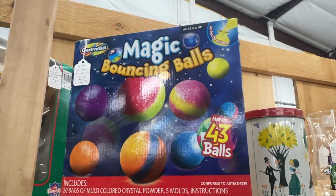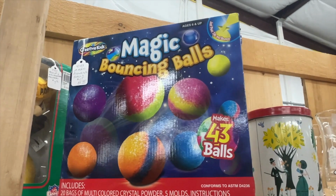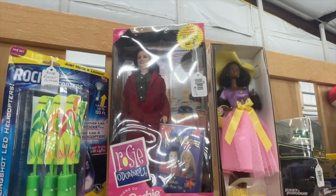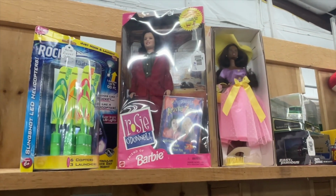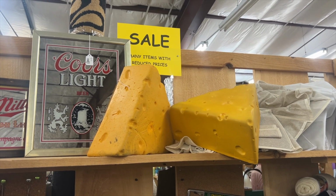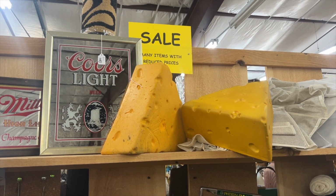I remember having this as a kid, and then they got really hard, and it might have been because we played with them in the pool. Is it mandatory to own a cheese hat if you live in Wisconsin? Asking for a friend, maybe?